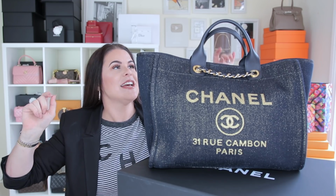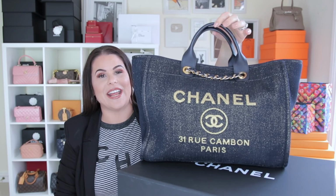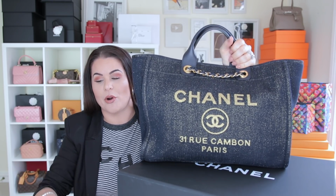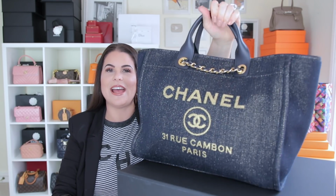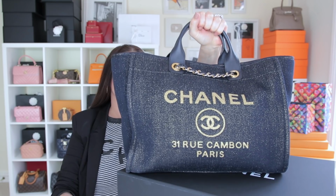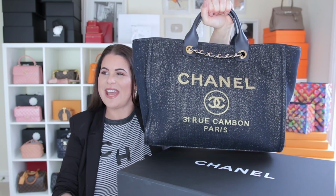Everybody, correct. That top handle comes so in handy. It is another pro, I didn't put it here, but the top handle is leather, so it wears well. So these two top leather handles, you just can grab and go, and it's a perfect carry tote bag.